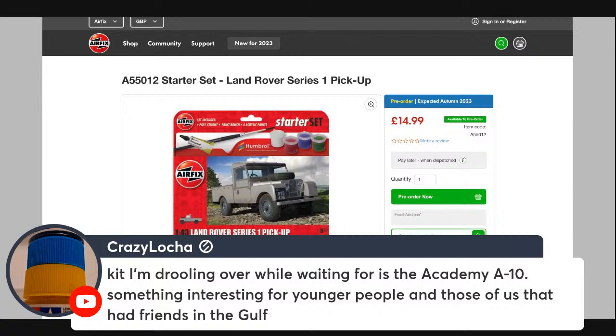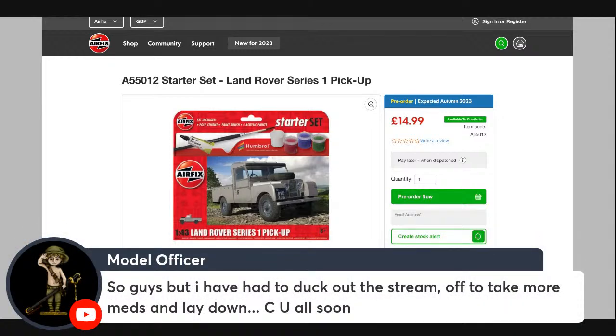A kit I'm drooling over while waiting is the Academy A10. Something interesting for younger people or those of us that had friends in the Gulf. A10 is the main one. Is that the one you mentioned before? Yeah, the one with the big Burt gun. It's just like the P39, isn't it? The plane was designed around the big gun rather than the gun designed around the plane.